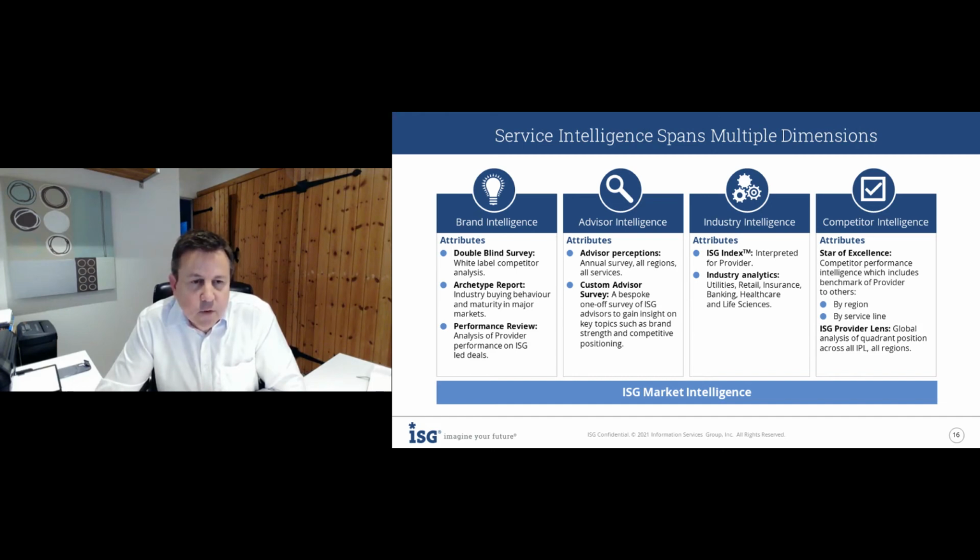So getting insights into where you perform well or don't perform well in services. Of course, price is one of those attributes, but there are many other attributes as well that are equally important in terms of the culture, the ability to articulate the proposition, the differentiation, and so on, that are brought to bear with the client. So important aspects of the brand part of your intelligence program.